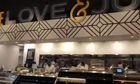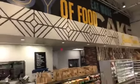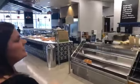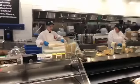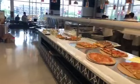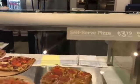They can do that right here, fresh daily. And we see some people prepping right over here. Yes, and we have a lot of practice happening as well. We've got to make sure our pizza's in tip-top shape. You can see it over here. Let's get a close-up of that. Self-serve pizza.